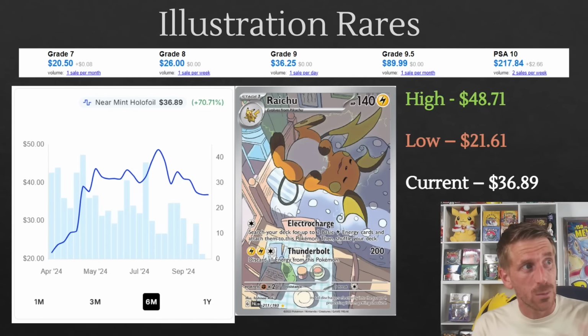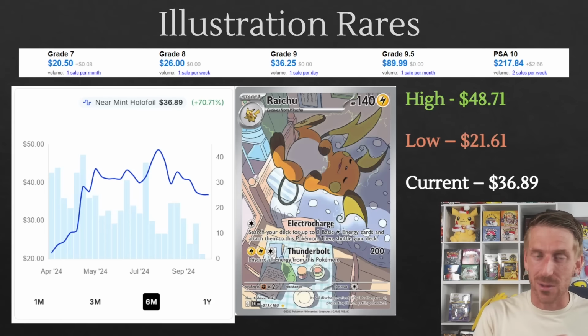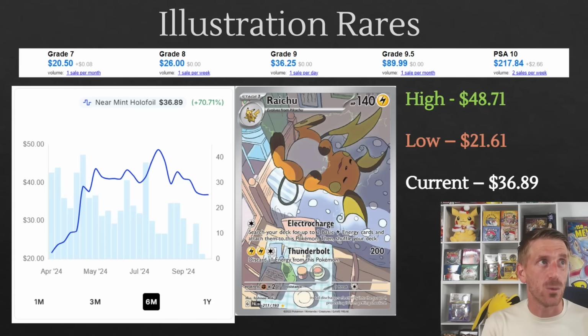This one's actually been doing pretty well. Even though it has retraced a little bit, its buyout happened maybe a little bit later, where there was an abnormal amount of quantity sales on a weekly basis. But in April of 2024, it was sitting at $21.61. It over doubled in price. When August hit, it jumped up to $48.71 and has backed off a little bit, but not as much as some of these other ones. It's sitting at $36.89 currently, so you're still looking at almost 71% growth over the past 6 months.